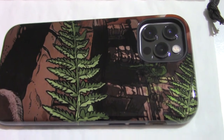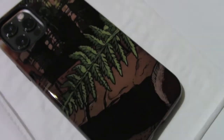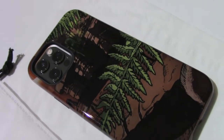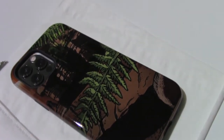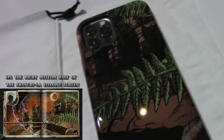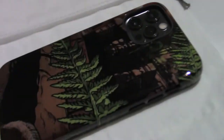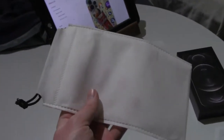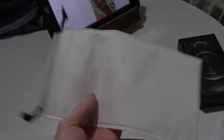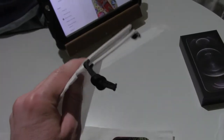Honestly, this case looks a lot more amazing in person than it does on camera. For those of you who are wondering what that is, this is Shangri-La. In case you were wondering, or if any of you zombie guys know what this was right off the bat, and where did I get this, you're probably asking. Also, it did come in a really nice bag, as you can see here, to not scratch the case. So that was pretty cool too. So yeah, it came with a nice bag.